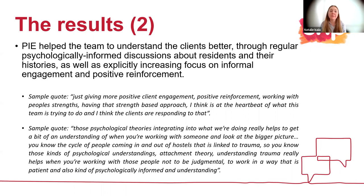So a couple of quotes here. Just giving more positive client engagement, positive reinforcement, working with people's strengths, having that strength-based approach, I think is at the heartbeat of what this team is trying to do. And I think the clients are responding to that. So you're not just trying to do it, you're seeing the actual responses. And again, I was a broken record for 3.5 years, but people did in the end really appreciate the knowledge.